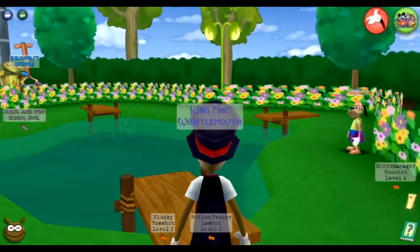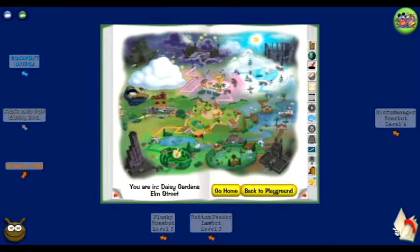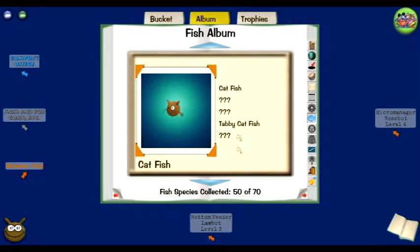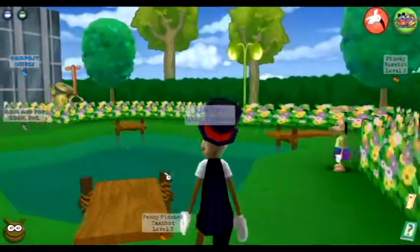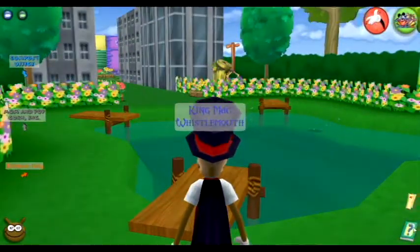We're going to be doing a fishing marathon for the Siamese catfish. And it might seem really lame to be doing an entire marathon for one catfish, of which I only have two, but let me just read off the fishing guide here. The Siamese catfish is the extremely rare catfish that can only be caught here or in Daisy's Garden main pond.